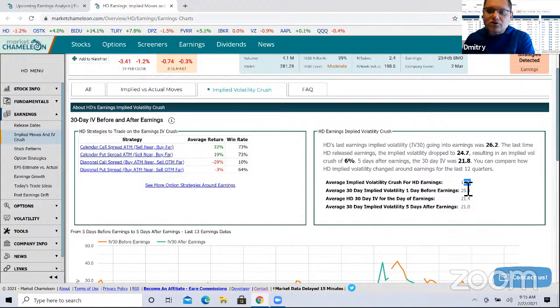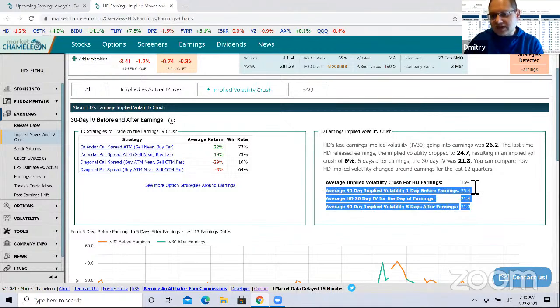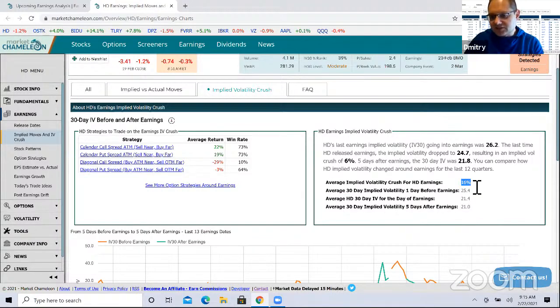As you go out further in time, there's more vega risk. The implied volatility matters more. So we're going to benchmark this to the 30-day constant maturity. So this is what it tended to do. Day after earnings, implied volatility declined on average 16%.